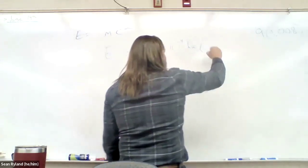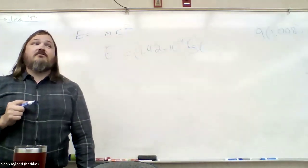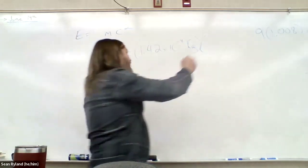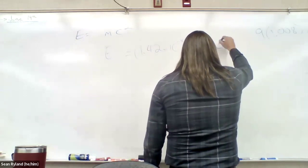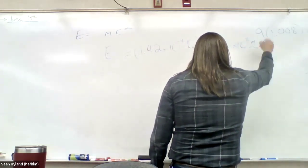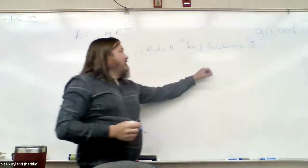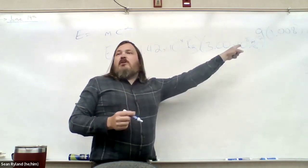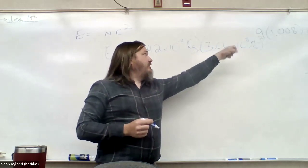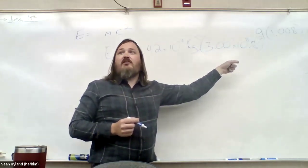And then c is the speed of light. Does anybody know the speed of light offhand? It's on your conversion sheet, but it's about 3 times 10 to the 8 meters per second. We're going to square that. When you square this, you get meters squared over seconds squared. And a kilogram times a meter squared over seconds squared has a physics unit associated with it.